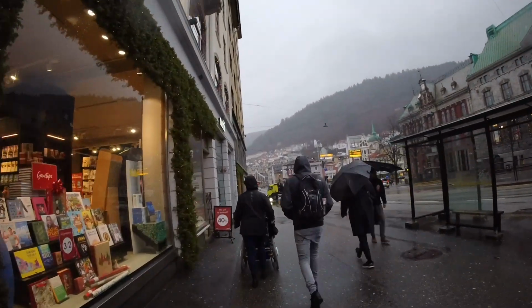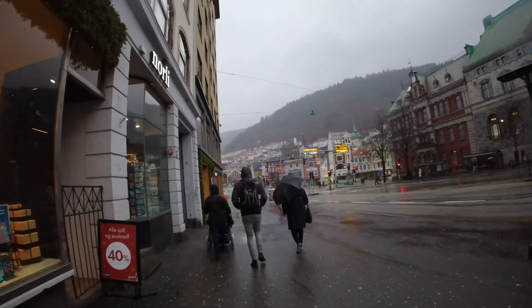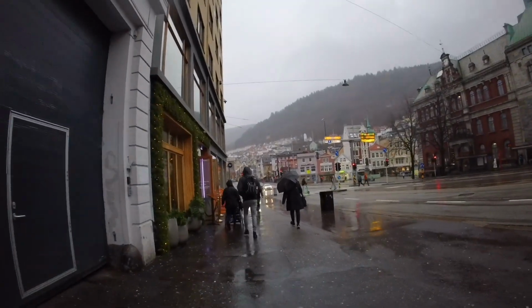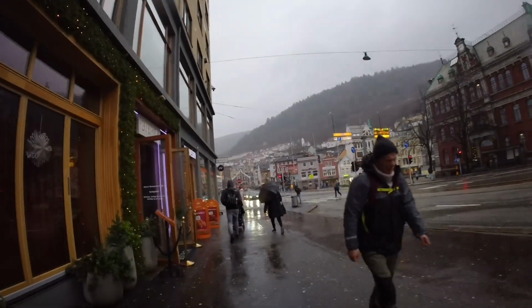And most of the people are at work, I guess, so it will get busy after 4 o'clock in the evening. Most people come into the city or go by the city on their way through home and do a bit of shopping. So we're in the Torgallmenningen now, so we're walking towards the fish market.